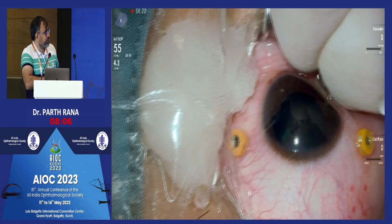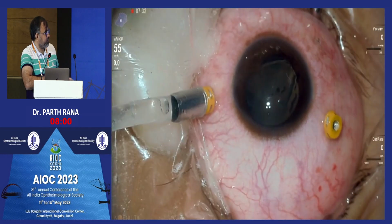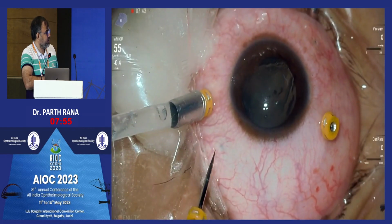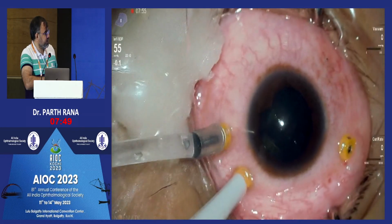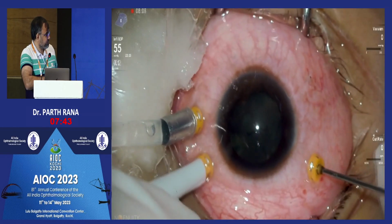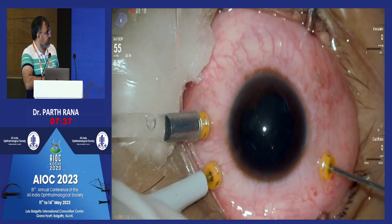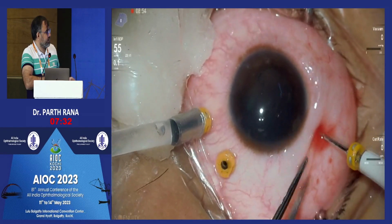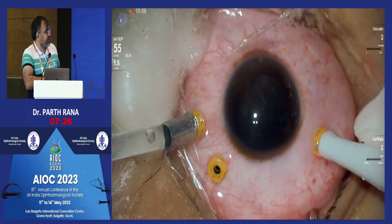I changed the tip to the superior port then, and I removed the trocar from that part, and I did put the trocar on the superior side again, in the part which I felt was directly going into the vitreous cavity. I confirmed it. Then again I started the vitrectomy. As you can see here, here also it was stuck. Even the superior one was also going below that. So I kept near the limbus.